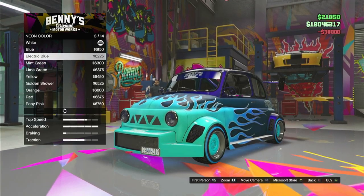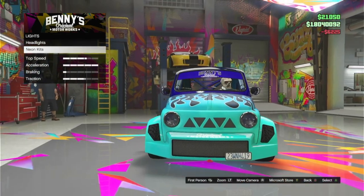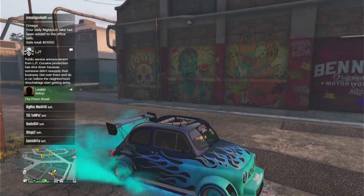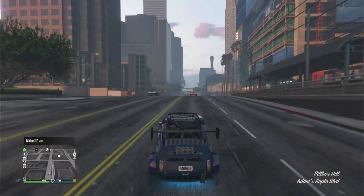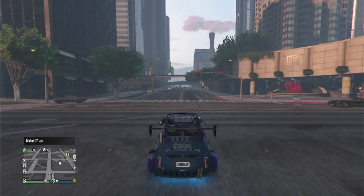So, is it worth it? Well, the customizations are pretty cool. I had a pretty sick build that I just came up with on the spot. I didn't have a plan or anything, I was just going through and seeing what I liked, and it came out so well. This car honestly looks so sick. I made a video on this car a few months ago, and it did not look like how it looks now. The upgrades you can get for it now are just so much cooler than the older upgrades they used to have. I honestly think it's worth the money.